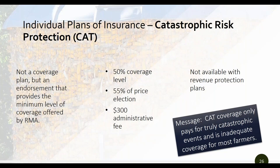I'm only going to spend one slide talking about the catastrophic risk protection. Catastrophic risk protection is not necessarily an individual plan of insurance, but it's an endorsement that provides the minimum level of coverage offered by Risk Management Agency. A catastrophic or CAT policy, again, notice that acronym CAT, is a policy with a 50% coverage level and a price election equal to 55% of the price election. CAT coverage is the lowest level of protection available under the NAP/CI program.